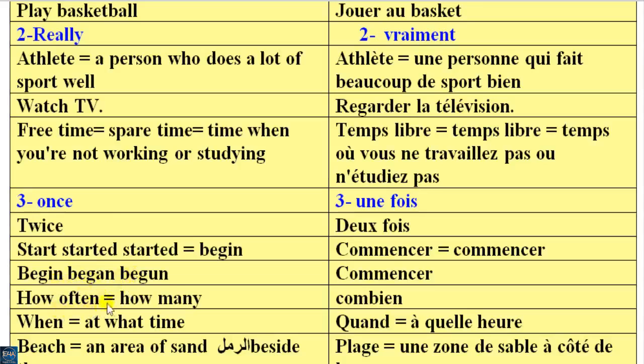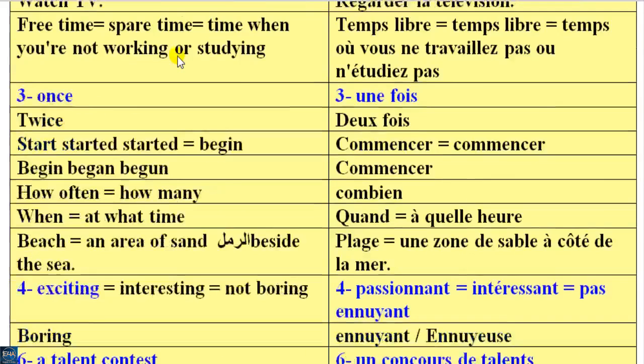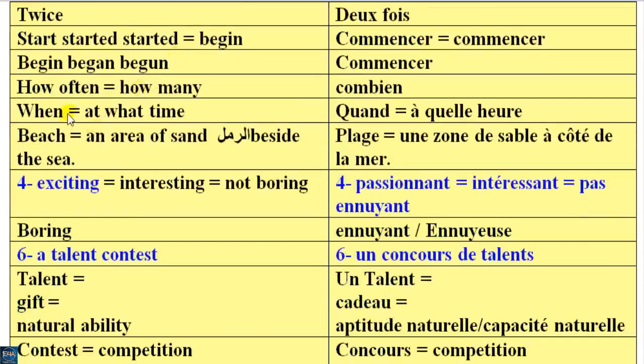How often? How many? When? At what time? Beach: an area of sand beside the sea. Words of exercise number 4. Exciting. Interesting: not boring. Interesting, the E is silent. Boring.